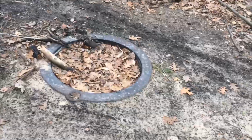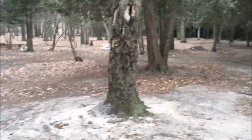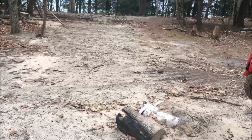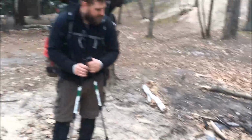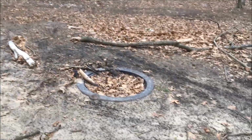So this is essentially what we hiked in to see, a fire ring. It is the only one you will find in this area. I've heard this spot affectionately referred to as Ramona's Retreat. Can't give you a precise location because we're not precisely sure where we are. We just kind of have some waypoints to follow.